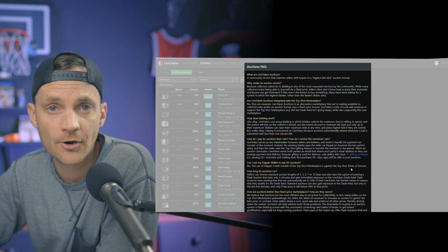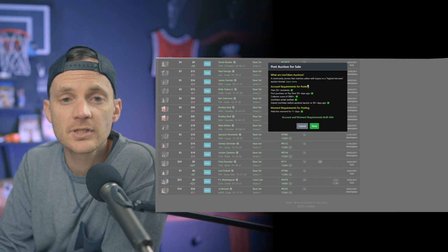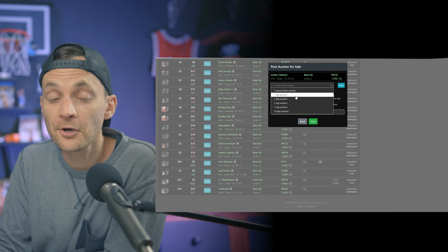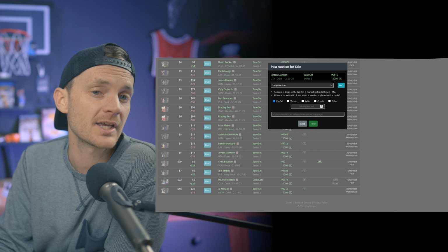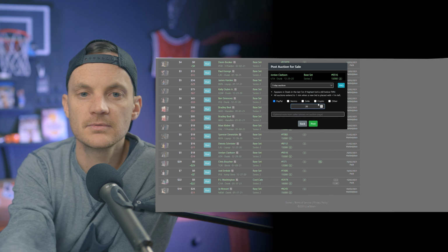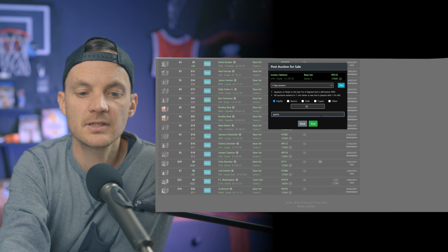able to post auctions. So let's just say I wanted to list this Jordan Clarkson here. It gives you some ticks that you're eligible to do so. Click next. Then you can pick your type of auction: 5-minute flash auction, 1, 3, 5, 7, or 10-day auction. So let's just say I'll punch in a 3-day. Select your payment methods that you prefer. Select your starting bid. So I'm just going to say, let's say $20. No one's going to pay this. Note from seller, just kidding.